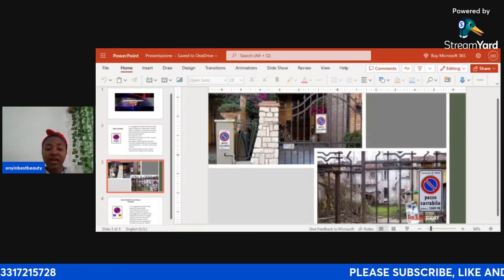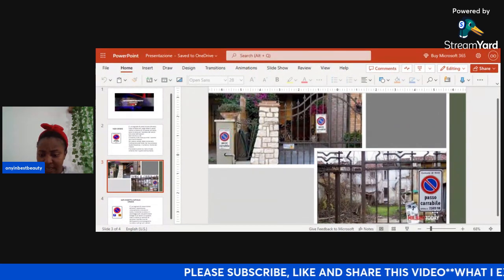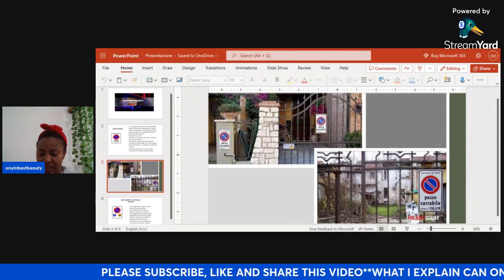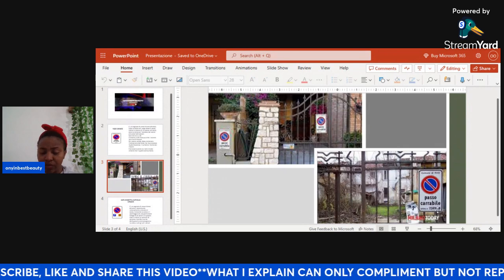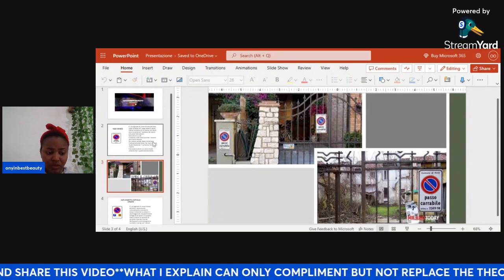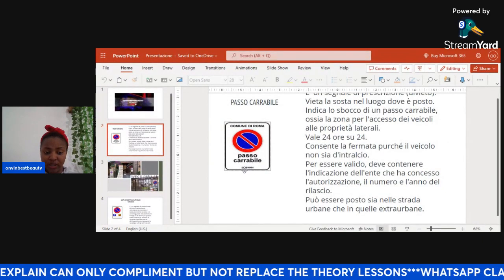Okay, let's see. I don't know how clear this picture is, but underneath this word passo carabile here, you see a number. Okay, the number and of course the year of the release for the person. So you're going to see it there. Even on this picture, you can see the number beneath it.